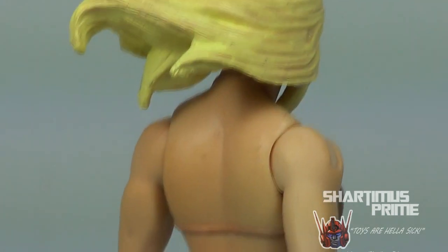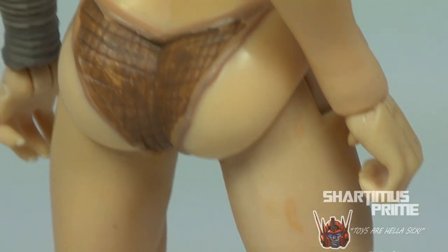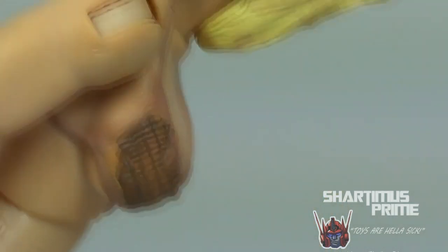Hair looks really cool. I dig it. I dig this figure a lot. I mean, come on. Not bad, dude. I mean, I think he did a great job. This is the sexiest figure ever of all time. I think they did a good job.